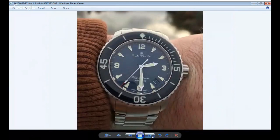Next one, the Blancpain. Clive was complaining about the dial, but I think it just looks sexy. I think so too. What's the bezel made of? The bezel is made of... it's not ceramic. It's the other one. Aluminum? No, it's a glass, but it's not ceramic.